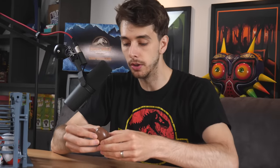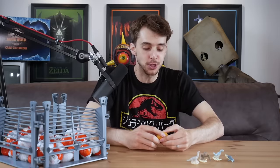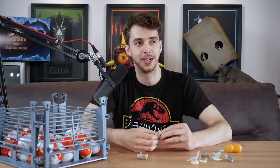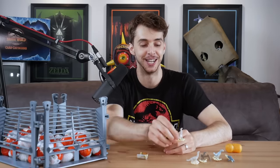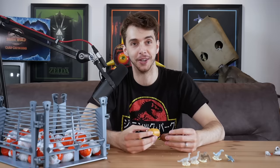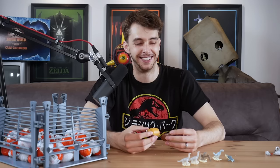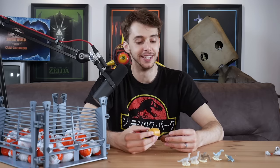Split in two. And then... egg number five. Let's see what we got. No! Another Brachiosaurus. It feels like there's more chocolate in them now. It feels like the eggs are starting to get thicker. Ten's a good number, right? Two duplicates? I can take that. This is the first time I'm looking at the egg and going, I don't want to eat that now. Damn it. I think my limit is five eggs.